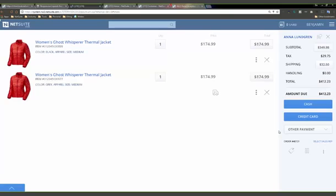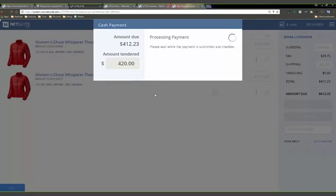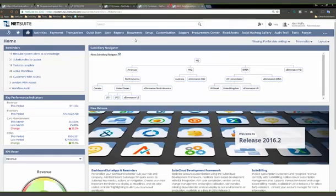Okay, so let's say that she wants to go ahead and cash out. So I'm going to apply that payment, and she's going to be walking out with that payment. We're going to go over the back office quickly, but what I wanted to quickly review and summarize was that we went from an in-home seamless transition, as Anna was sitting on her couch looking for a jacket, to going to the in-store and having that same consistent experience and more.